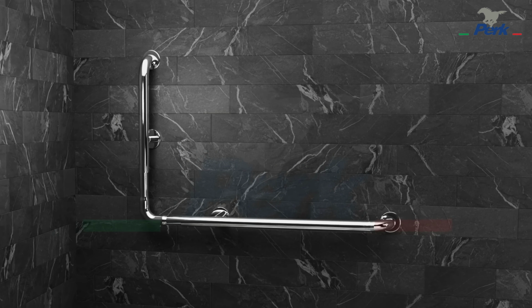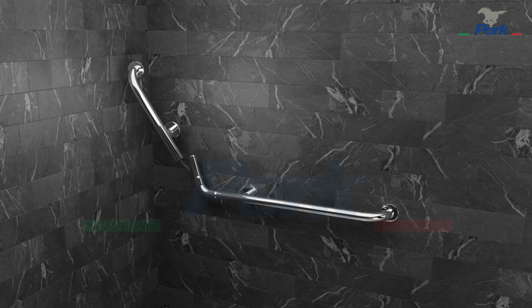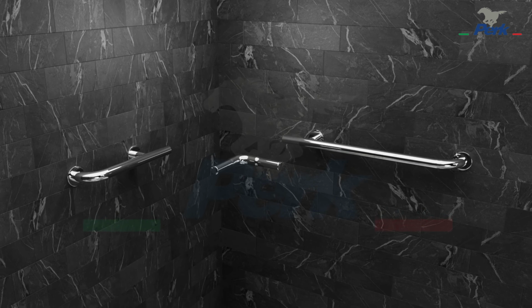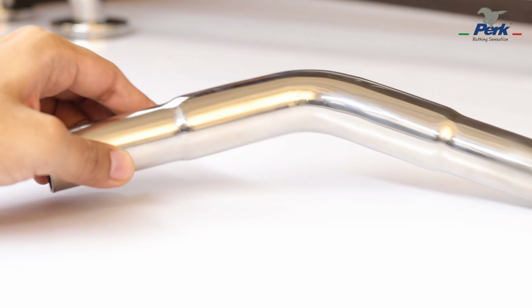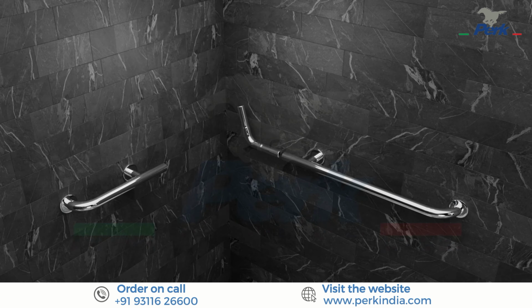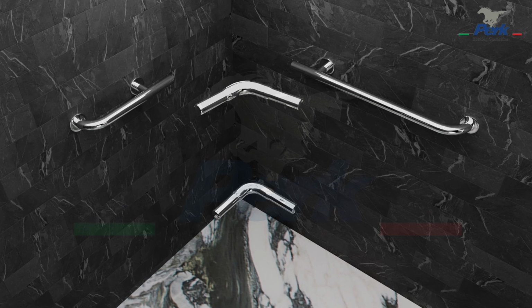Now, one of the best features of this handlebar is that it can be raised and lowered by 90 degrees and 135 degrees as per your requirement. There are basically two products with two different angular attachments. One is with a 90-degree angle bar and the other is with a 135-degree angle bar. Model numbers of both the products are displayed on the screen. With the use of these two angle bars, you can make a lot of combinations as per your requirement.